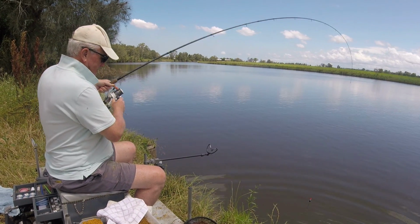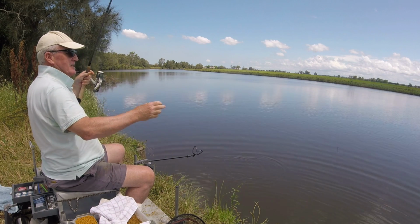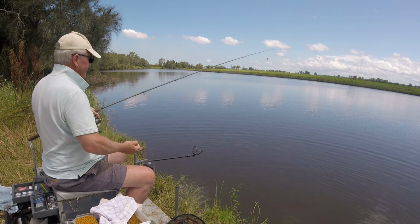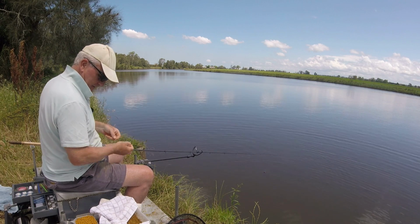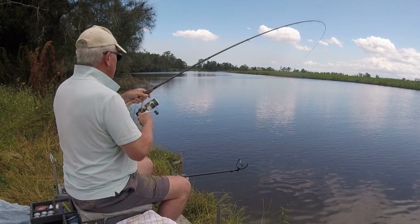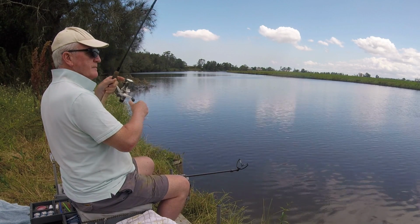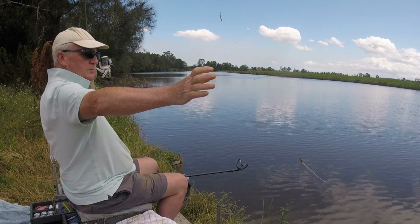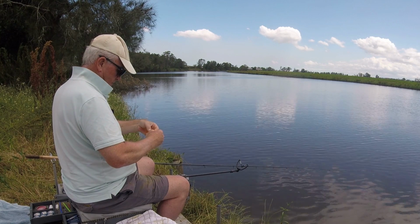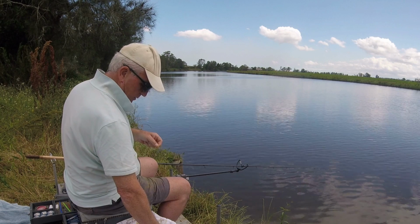Probably got snagged up now. Yep, stuck on the bottom. Thought so. Right, we'll give it another go, because I'm determined to catch something a bit bigger. In addition to that one fish, obviously. Stuck on the bottom. More of this stuff. I think I'm clearing a patch on this bottom. Really weird stuff. Alright, we'll give it one more go, I think.